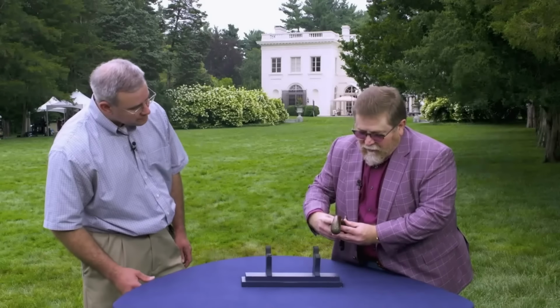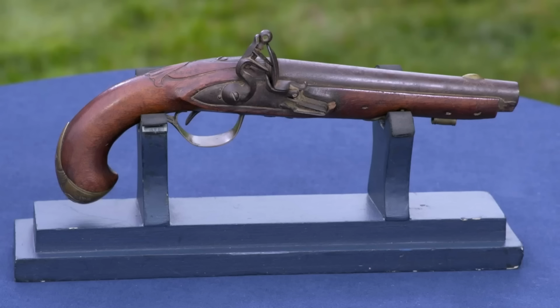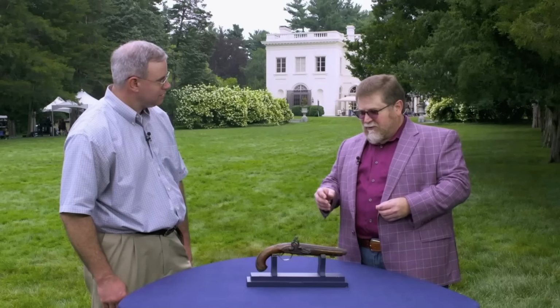They identified the unique decorative elements of the gun, particularly a stylized folk art eagle, accompanied by 13 stars. I'm sure you noticed there's this beautiful stylized folk art eagle with the 13 stars. Has been attributed to Halbach and Sons of Baltimore, a manufacturer active between circa 1785 and the 1820s.